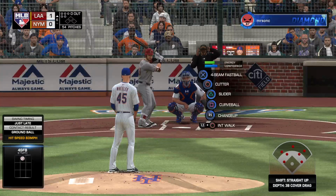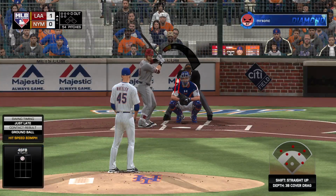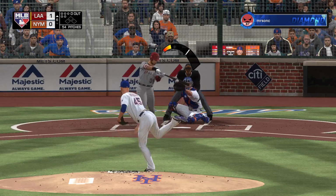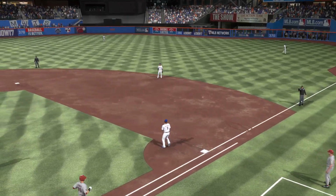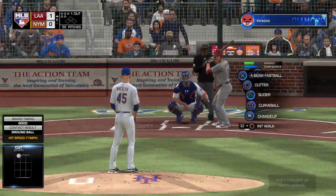Standing in, Kevin Kiermaier. He'll start things out now in the top half of the 6th. Center fielder. Stephen. Into the windup and the pitch. This is on the ground over to first. And he'll step on first for the out. 3 unassisted.